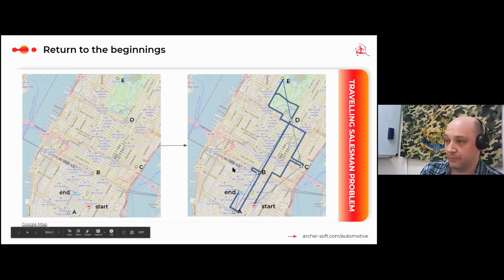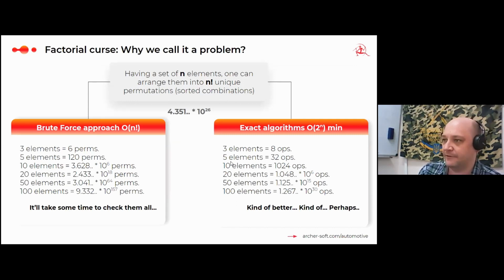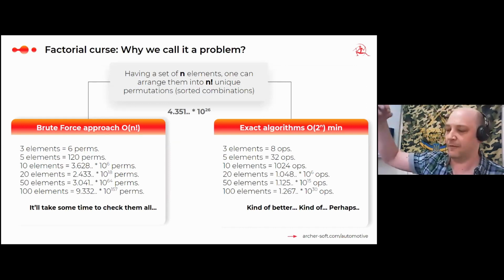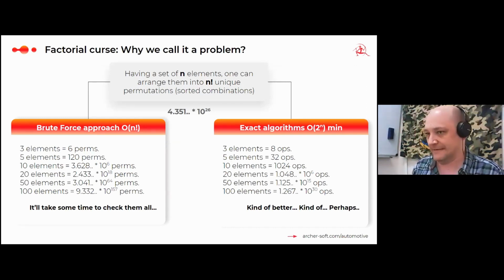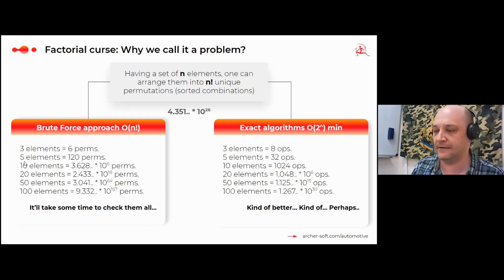And here we come to the main problem of route optimization, which I call the factorial curse. I don't know your math background, but a factorial is computed by multiplying each member of the number sequence. Like 5 factorial is 1 multiplied by 2, by 3, by 4, by 5, and it actually grows very quickly. You can see here, for 5 elements we have 120 combinations, so-called permutations in combinatorics. For 10 elements, we'll have quite a lot: 3.5 million combinations.